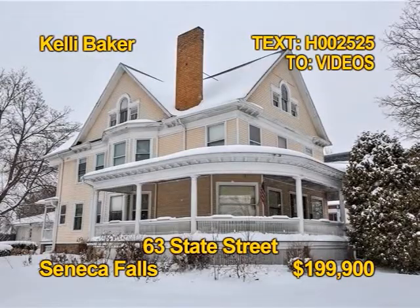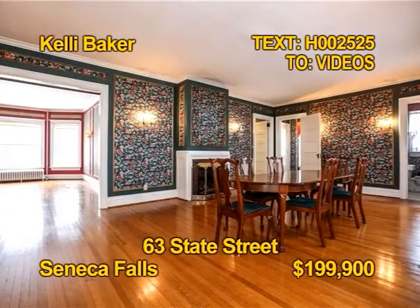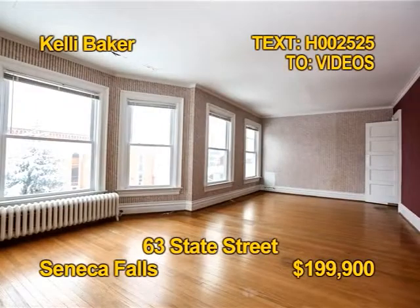This historic circa 1900 Gould home could be yours. It offers beautiful detail along with 5 bedrooms, 3.5 baths, almost 3,600 square feet on a huge lot. All appliances stay too, even the washer dryer. Get the complete tour and all the details from Kelly Baker.